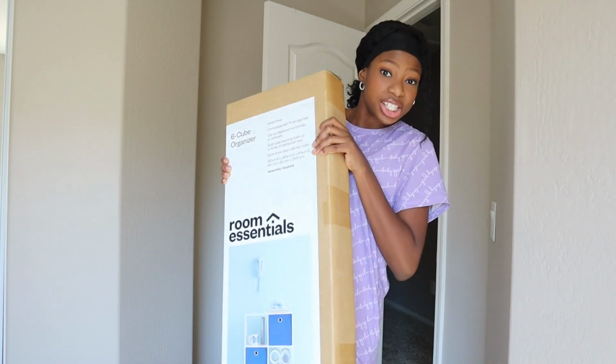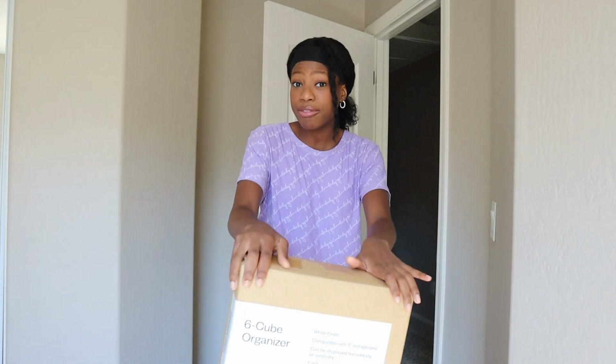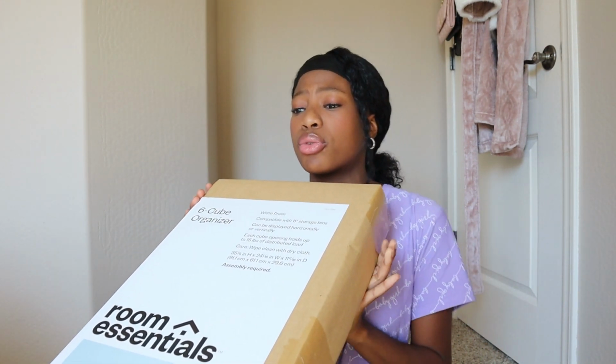Look at this. I have my 6-cube organizer that I got from Target, and I'm gonna be putting this together so that I have something nice for my TV to stand on. Ooh, this is actually a really good angle. Ow! Ouch! Okay, that's not what we're supposed to do here. This thing's like 500 pounds for no reason.